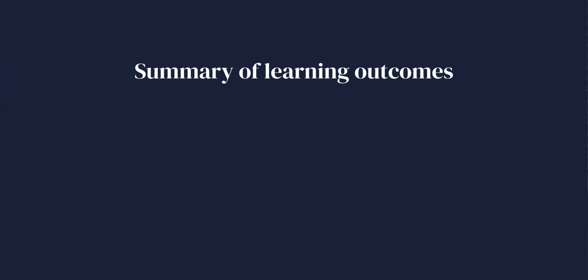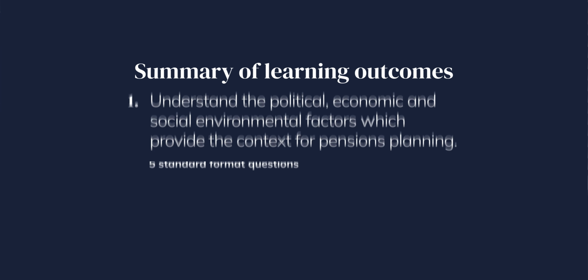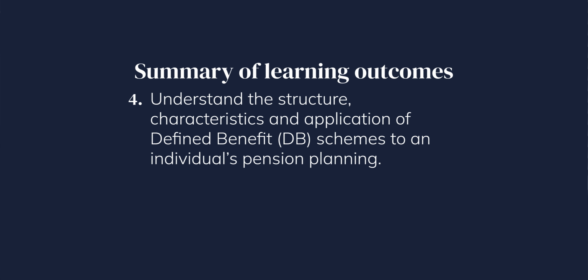So first of all, number 1, understand the political, economic and social environmental factors which provide the context for pension planning. That's 5 standard format questions. Number 2, understand how the HMRC tax regime applies to pension planning. That's 10 standard format questions. Number 3, understand the relevant aspects of pensions law and regulation to pension planning. That's 4 standard format questions. Number 4, understand the structure, characteristics and application of defined benefit schemes to an individual's pension planning. That is 7 standard format questions.